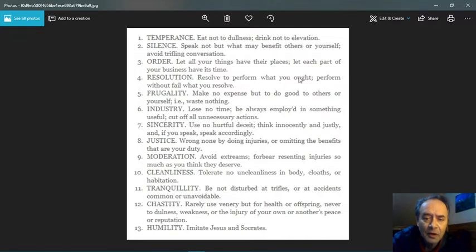Resolve to perform what you ought. Perform without fail what you resolve. Well done, good man. Frugality, industry, sincerity, justice, moderation, cleanliness, tranquility, chastity, and humility. Imitate Jesus and Socrates. Yeah, well, that's good. There's a Christos conscience of illumination in that, doing good for others, doing the best you can to assist. That's good moral, ethical values.